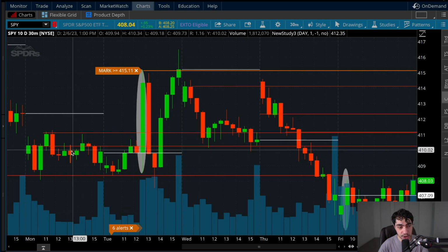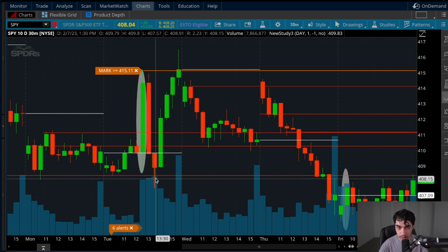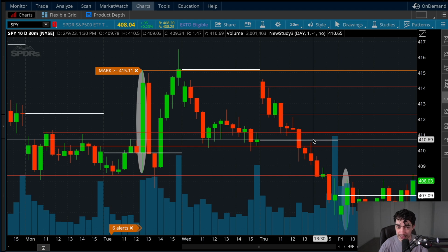What I want you to understand is your previous make or break support is at $408. So heading into next week, the previous closing price must react to support and it must break above. If so, the bulls are going to take control and they're going to send it to 411. That would be the next level.